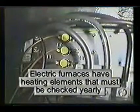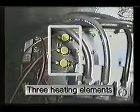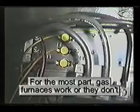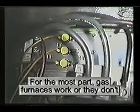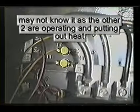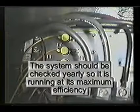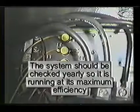Electric furnaces have heating elements that must be checked yearly. This furnace has 3 heating elements. For the most part, gas furnaces either work or they don't. On electric furnaces, one element could be dysfunctional, which you may not know about as the other elements are operating and putting out heat. The heater needs to be serviced yearly to verify it is running at its maximum efficiency.